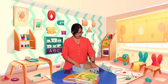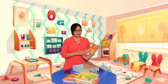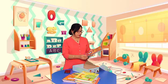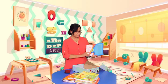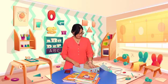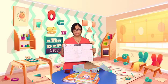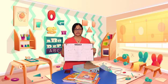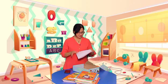And the last book I'm going to show you is my bright picture book of computer learning. Basic concepts of computer are there for the child to learn. Now I have with me the All About Me chart. This is a do-it-yourself chart. Here the child is going to do an activity with the help of parents at home.